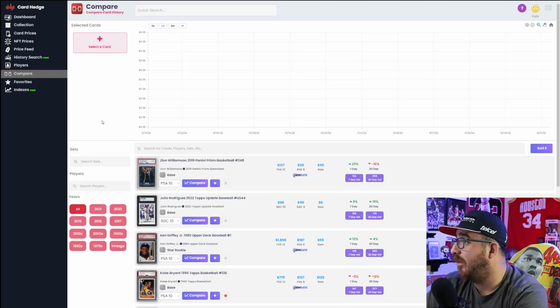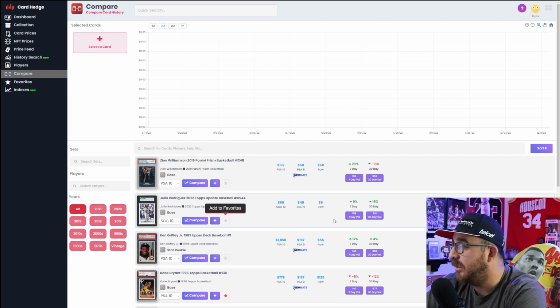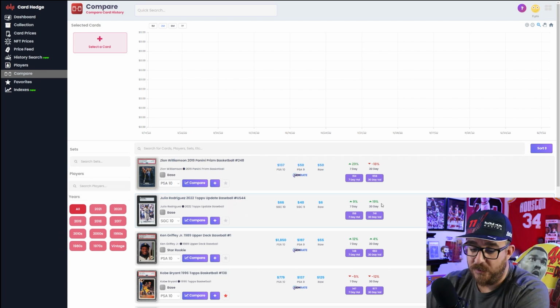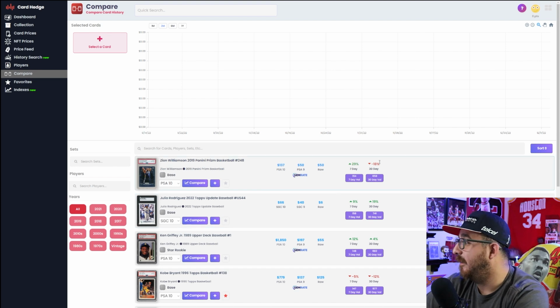So to do that today, we're going to hop over onto Card Hedge. I have this sorted by volume, so the last 7 days, these are the cards moving the most in terms of sales online. Obviously, the very first one is Zion, after that 360 windmill dunk that he did, has popped up. 164 cards moved in the last 7 days.